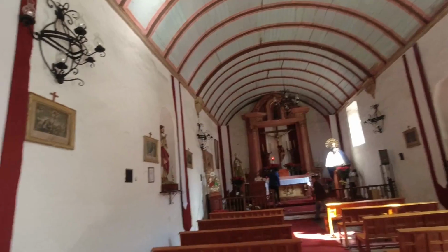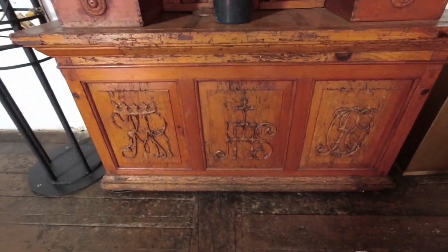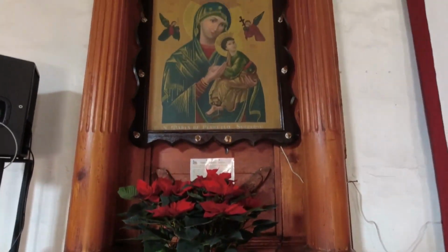We're in Templo del Hospitalito, and this was begun in 1526 and completed in 1530, and it's the oldest church in Pátzcuaro.